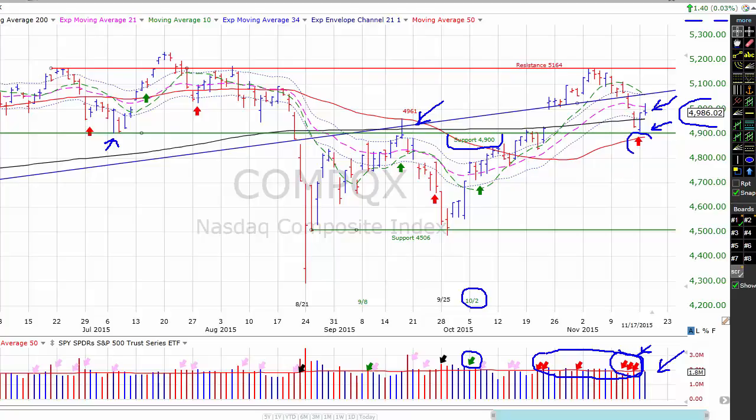NASDAQ right now is on a don't buy signal. A don't buy signal indicates that we should be off of margin, we should have our stops at their tightest levels, and shouldn't be adding new positions to our portfolio.